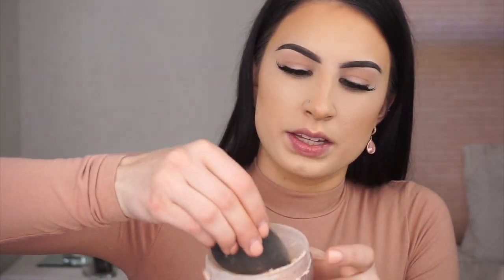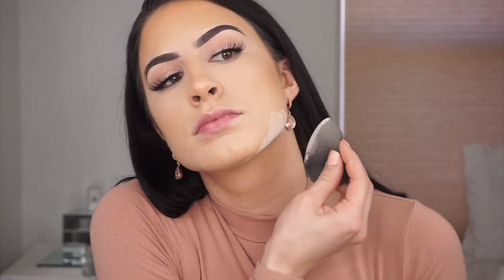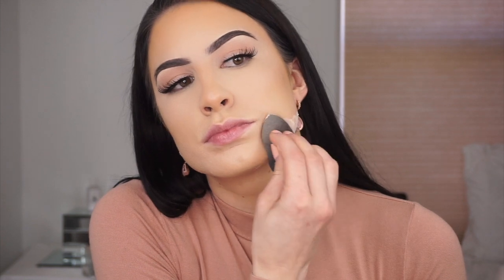Okay, now lastly, for my problem areas, they need a little bit more coverage. So I like to take the Coty Airspun in Translucent Extra Coverage. And what I'm going to do is going to look a little crazy, but I'm going to take my beauty sponge and just dip it into this powder, getting a good amount on there, just tapping it right where I need it.